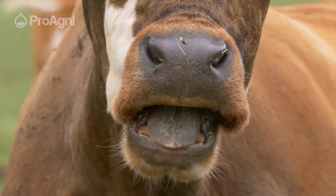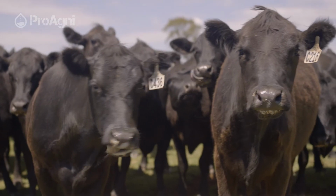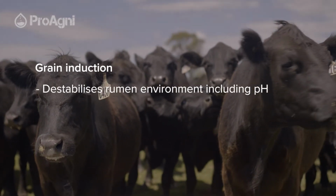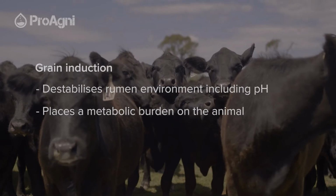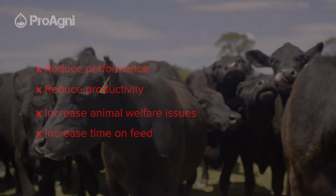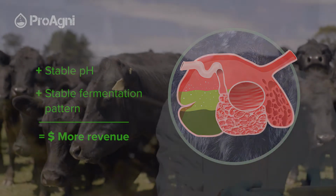Inducting animals onto grain sets up the rumen for the entire feeding period, but it's also the riskiest. Issues during this period are costly and compounding. Why? Because induction destabilises the rumen environment, including pH, and places a metabolic burden on the animal. Get it wrong and you reduce performance, productivity, increase welfare issues, and increase animals' time on feed. The more stable the pH and fermentation pattern, the more money for the farmer.